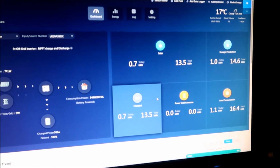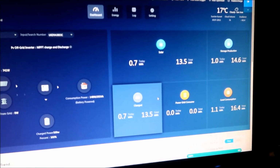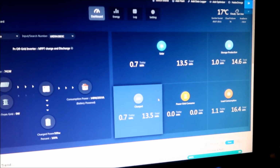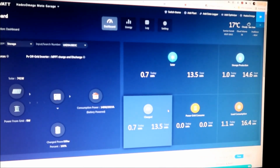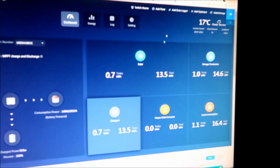So you know, man, I know I have to go back up there again and put everything in parallel. I think we can still do it. We'll see. Hopefully the wires are long enough. If not, I might have to get the branch connector. So this is what HadesOmega is planning on ordering.